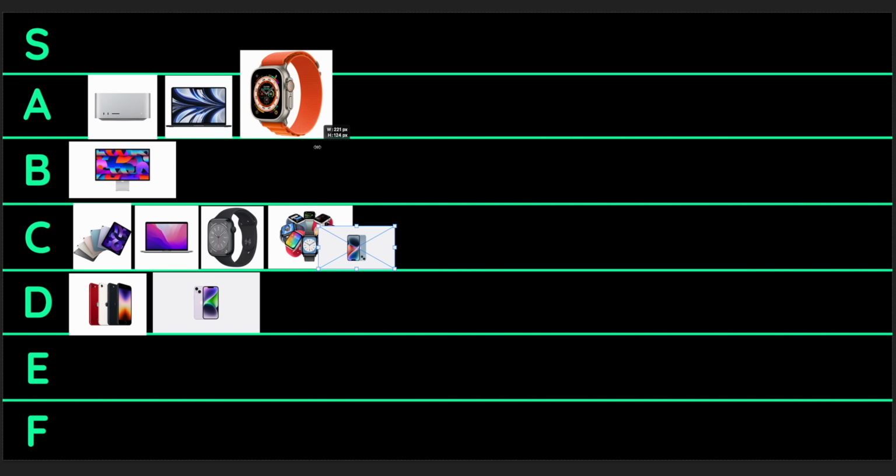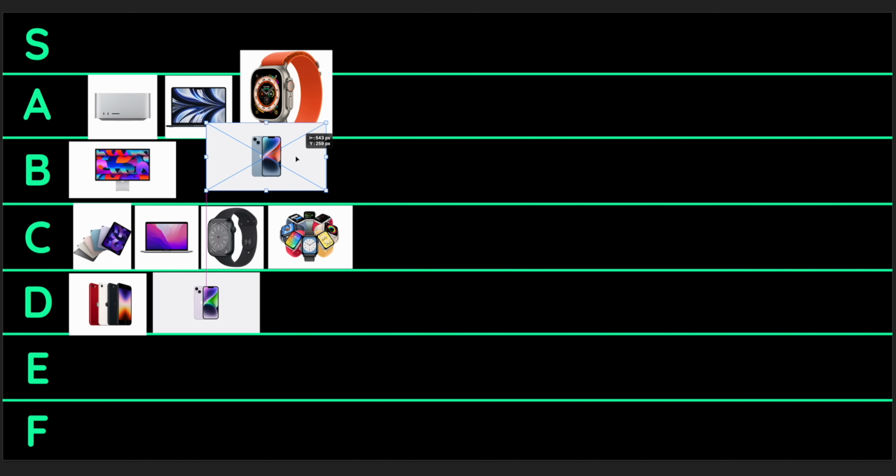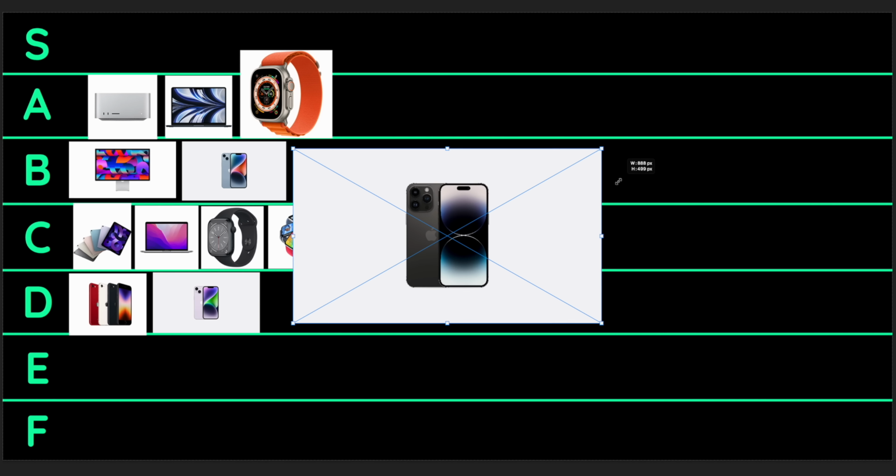So for those reasons alone, I would skip the 14 Plus, but I'm going to actually give this a B tier because, whoa, whoopsie, relative to some of the other stuff that we've gotten so far, namely all of these Apple Watches and the iPad and the MacBook, I think the 14 Plus is a little bit more deserving than those. But you know what's even more deserving than that? Yeah, the iPhone 14 Pro. Now, I don't really know how to break up the Pro and Pro Max.